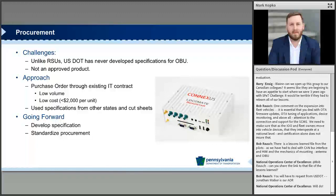And then this also tied back into that because we never did it before. How do you start dealing with something that's never been an approved product before? Trying to get more of an experimental exemption. So we took an approach of using existing IT contracts. We have some open-end IT contracts that we were able to leverage. There are some limitations to that. You can only buy in low volumes and low costs, less than $2,000 per unit, but that's perfect for an initial deployment where you're only doing 1 or 2 vehicles. So we used the specifications from other states and cut sheets, and that's what we did going forward. But ultimately, we want to develop specifications in our own standards procurement documents.